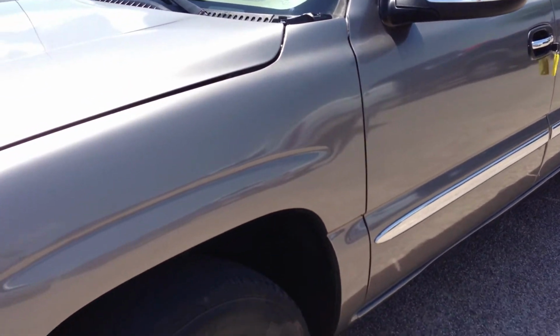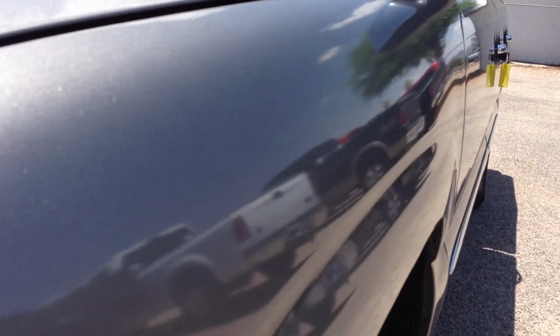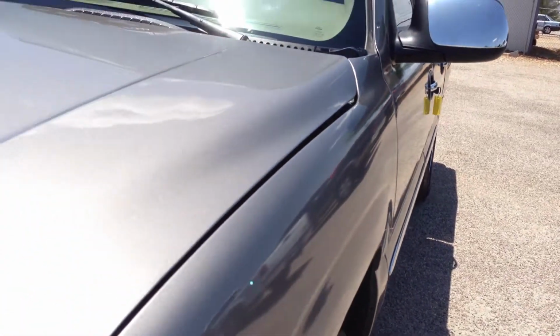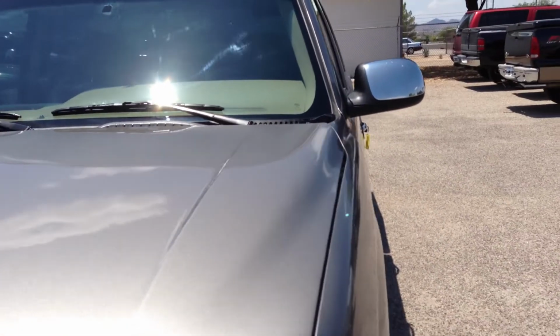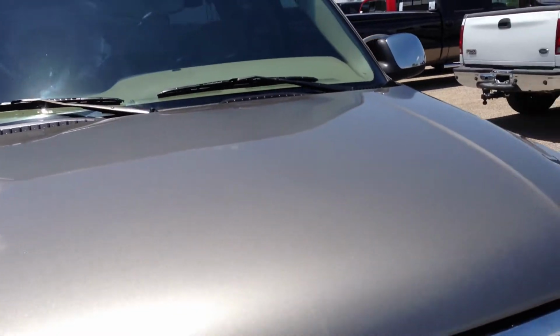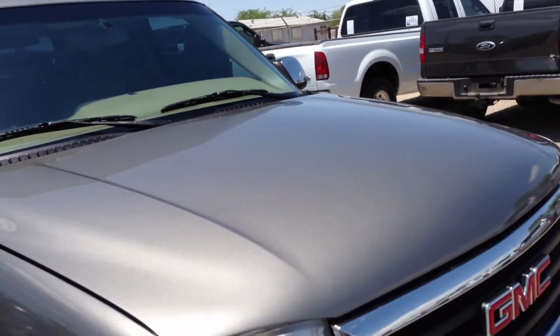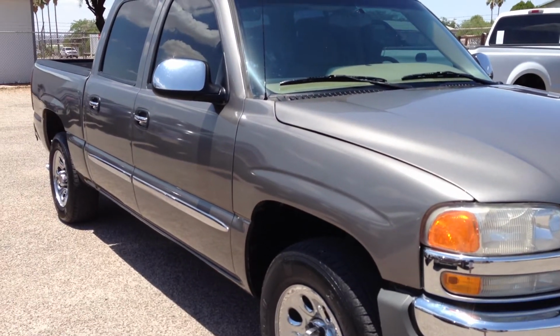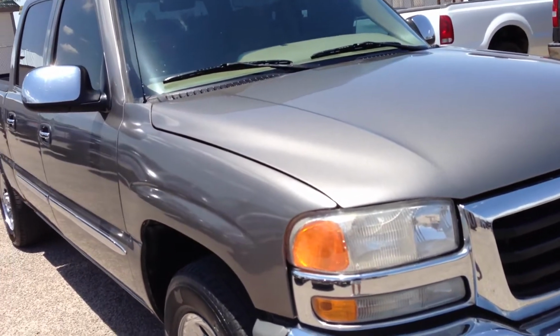Tires all around could use some tires. It's got probably, I would say, 10 or 15% tread. It's kind of hard to tell what the finish is like, but if you're just going to use it as a truck for work or for just general stuff, then you're good. If you want to pretend like it's what a 48,000 mile GMC in great condition should look like, this would not be the truck for you. Don't buy it.